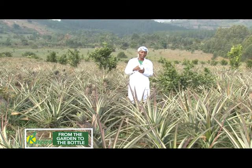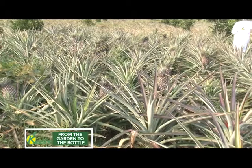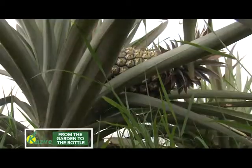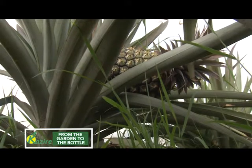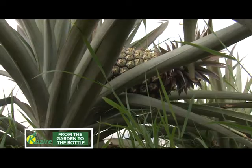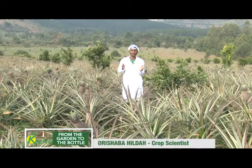We harvest our pineapples every week, especially on Fridays. On average, we harvest around 6,000 heads, which can give you about 15 tons per month. Pineapple is a perennial crop. You do not harvest it once and uproot.